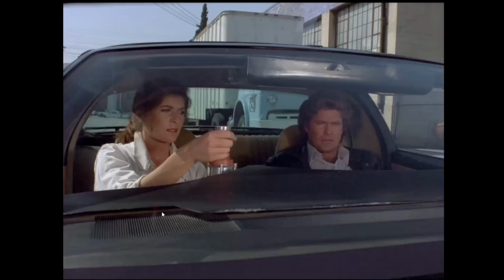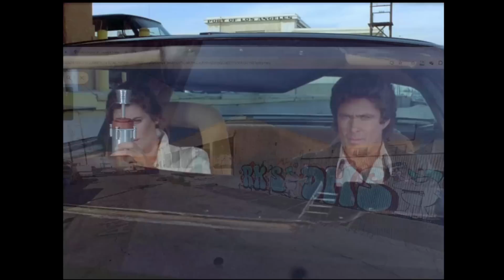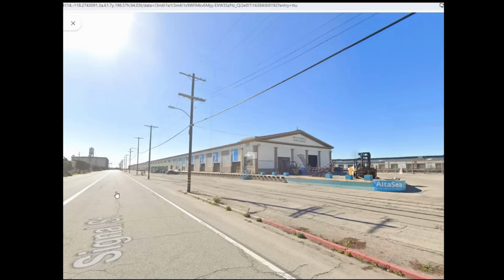So then check this out. So then we see the scene of Bonnie trying to calibrate the laser, and this is still on Artemis Street. There's that building we were just talking about with the dock is right behind this truck. And then they cut away for a second. When they cut back, Bonnie's still working on it, but all of a sudden, look, they're at the port of Los Angeles, berth 57. There.